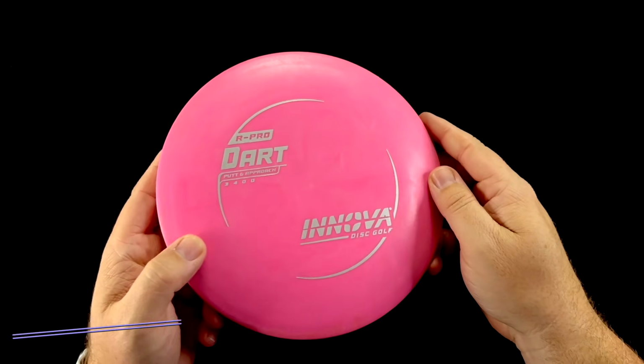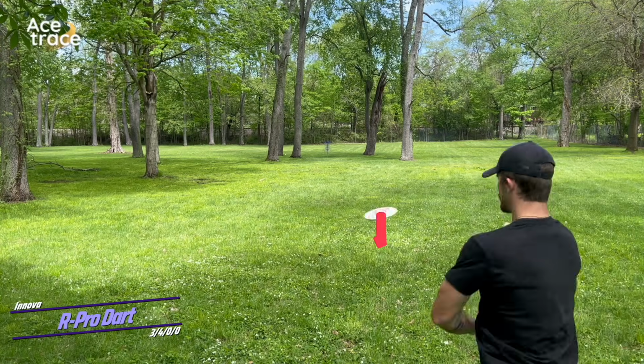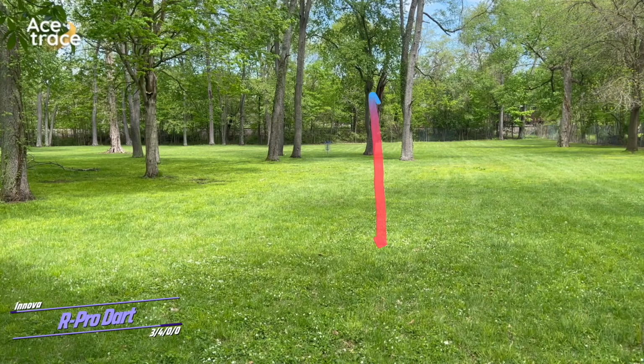Most discs don't do that, but some do, like the Innova Dart. The Dart is one of those discs that just likes to hold the angle that it's on. Rated at 3400, the Innova Dart has a narrow rim with a deep, domey shape that loves to float and give a neutral flight.